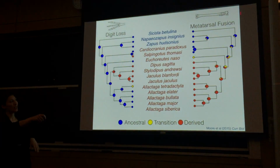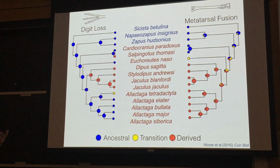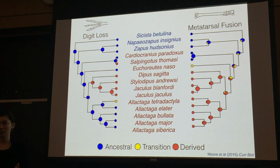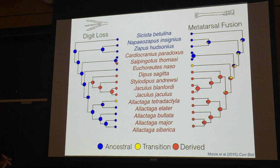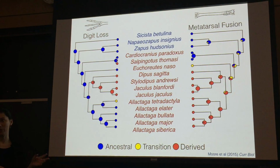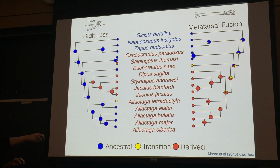On the right side here, we've got metatarsal fusion. And here in blue, that represents unfused metatarsals. Yellow is partially fused, and then red is completely fused. And what we see here is a different pattern, where once fusion evolves, it's maintained throughout the rest of the jerboas. And remember, these are all much bigger than these jerboas up here. These are the pygmy jerboas that have unfused metatarsals. So this leads us to suspect that metatarsal fusion is probably a necessary state for bipedal locomotion as you get larger and larger and larger.